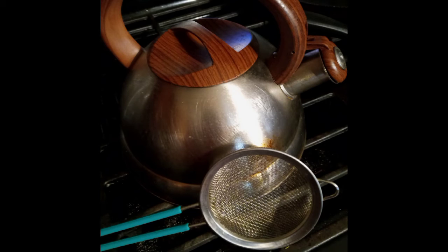Remember that you are straining the plant material from the water with your little strainer, and I just wanted to make that clear so that you're getting all of the plant material out of your infusion before consuming.